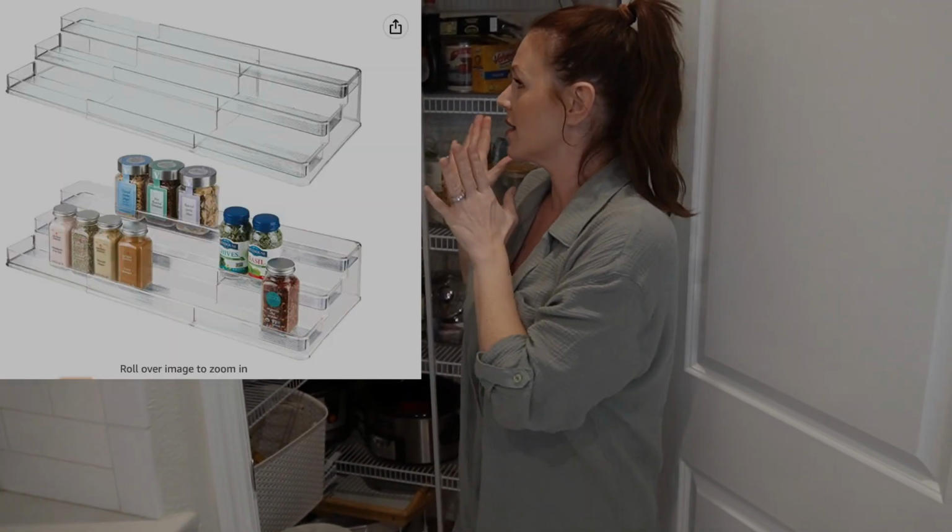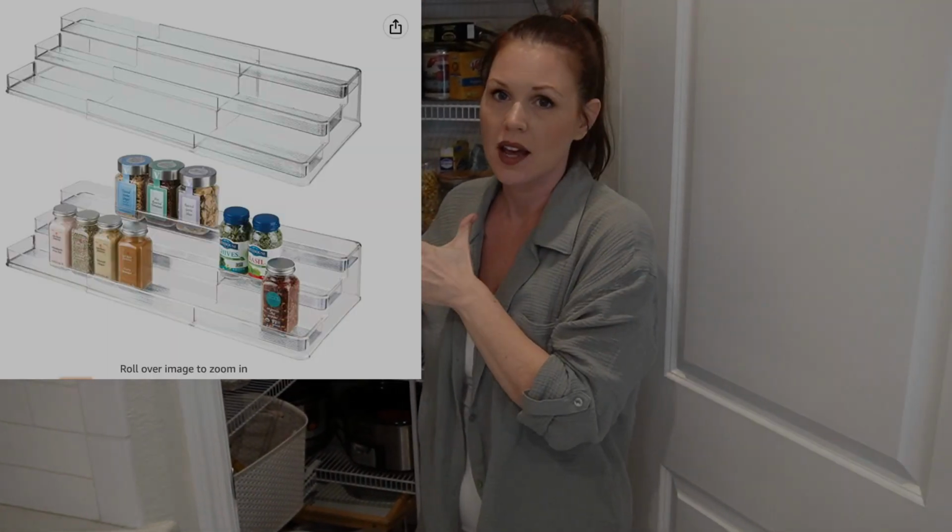You don't have to just use it for paper towels, like I had said. It can go anywhere. You can put it in the garage. I mean, really think outside the box. This thing is amazing.